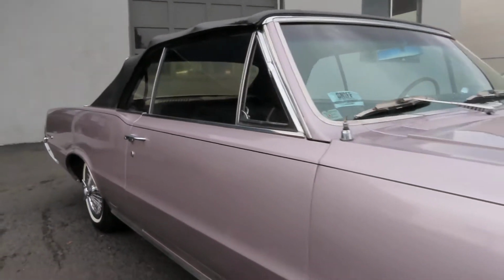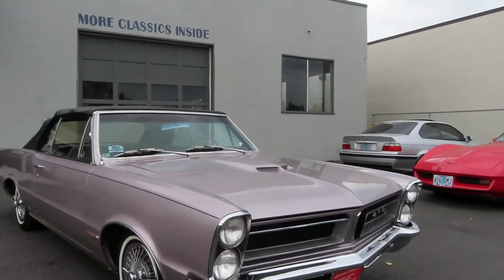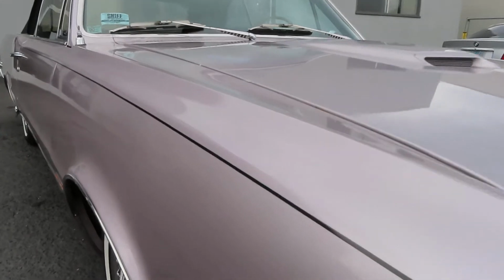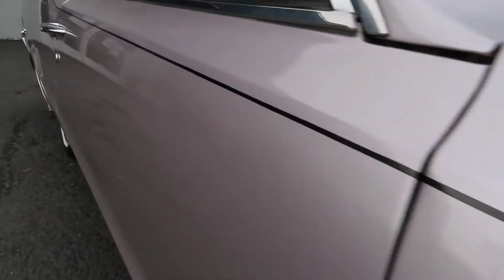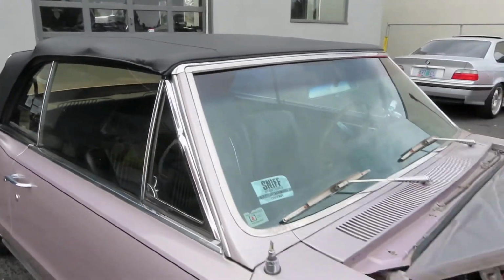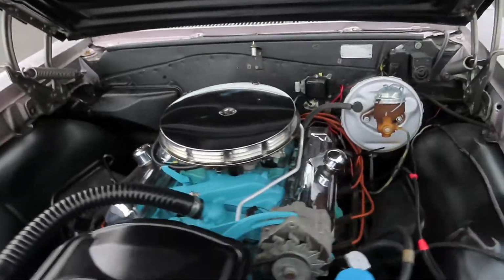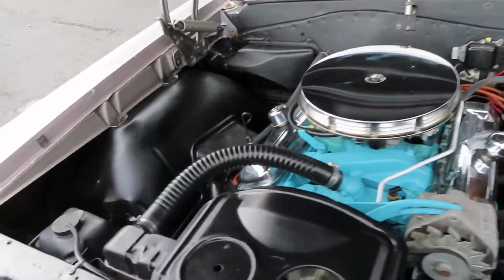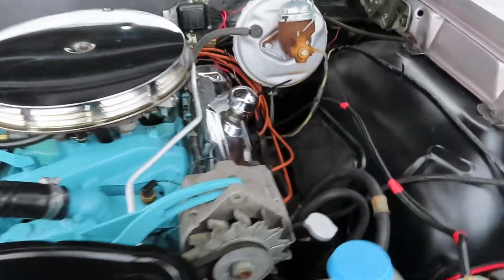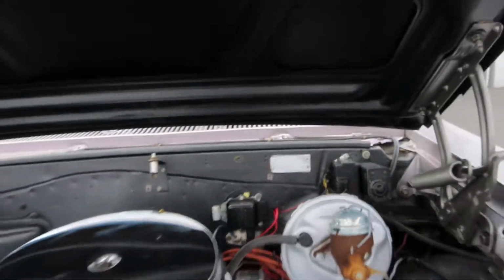Here, the wire has a Chevy. I got the original cap for it. Here again, the best part. Very presentable engine compartment. Here you got a 389 V8, 4-speed, with the power steering. All the factory data plate right there. Everything the way it should be.